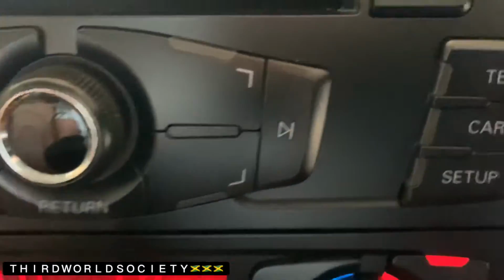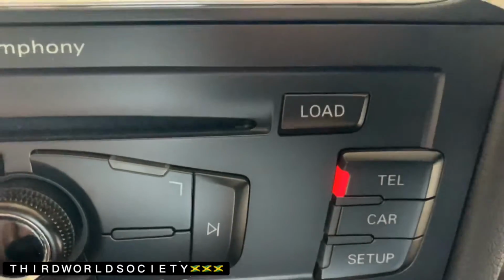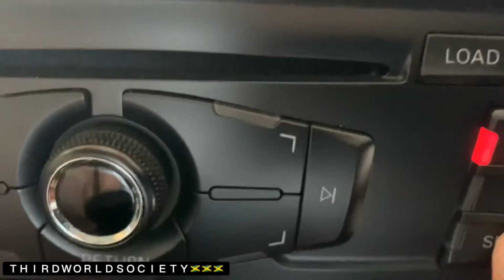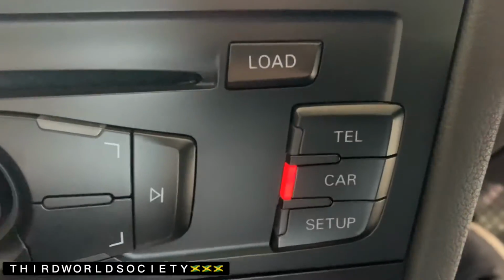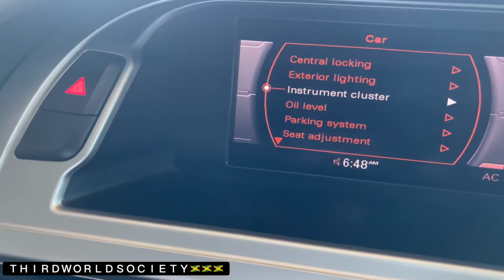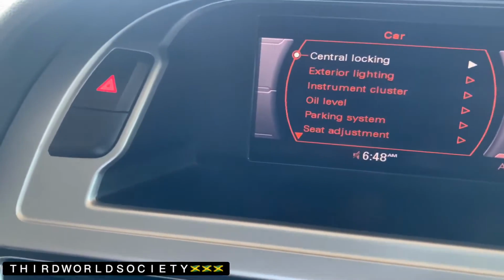Over on this side, we have a few options. So like telephone would give you the option of connecting your phone to the actual car, so that's an option. And if you click on the option that says car, it will give you a bunch of different features. So the same button I showed you earlier, which you can use to turn from one option to the next, it's like the control button for the screen.